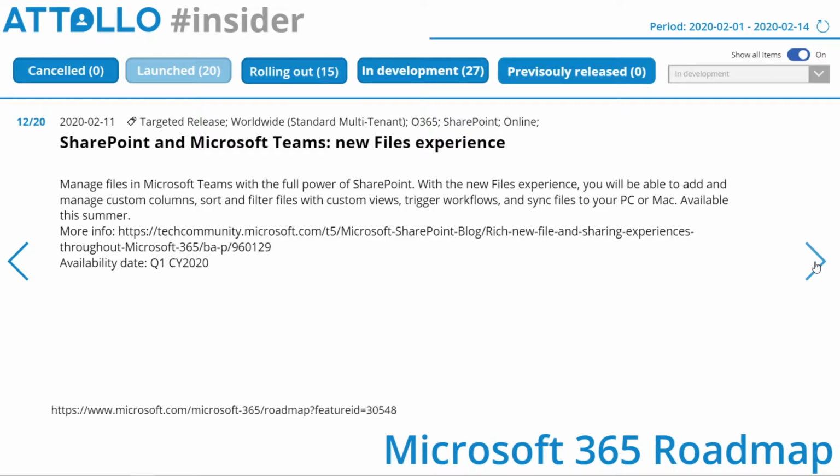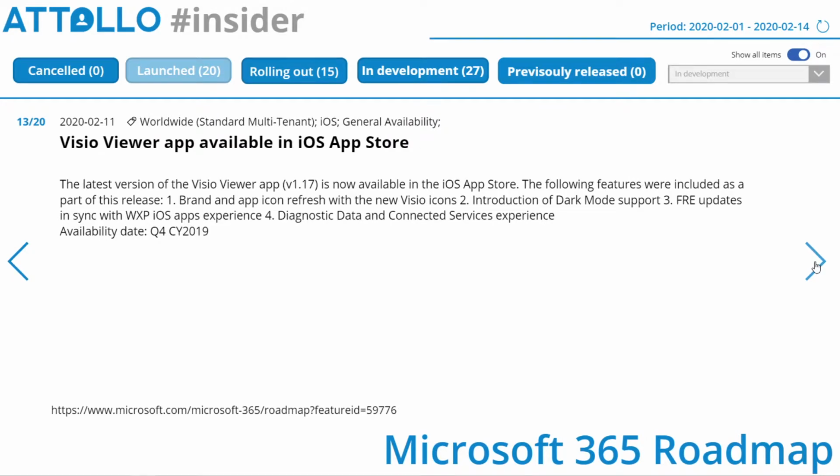SharePoint and Microsoft Teams get new files experience, so similar to what we've just seen. Visio Viewer app available in the iOS App Store. The latest version of the Visio Viewer app 1.17 is now available in the iOS App Store, and the following features are now included as a part of this release. Brand and icon, app icon refresh with the new Visio icons, and introduction of dark mode support, and FRE updates in sync with WXP iOS apps experience. I have no idea what that means, I'm sure somebody does, and diagnostic data and connected services experience.